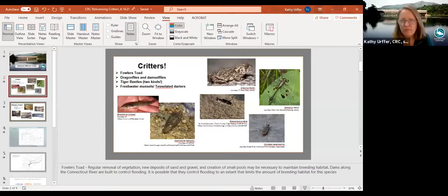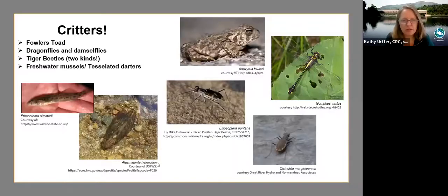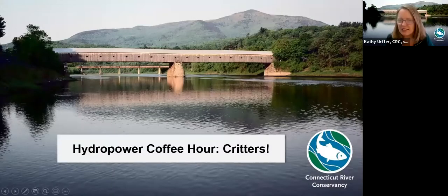So we'll do that as quickly as we can. The idea was to just take about 10 minutes to introduce these critters. And I have a little slideshow that I'll share so that we can put eyes on what they look like. We'll go through that and then we'll hope to have a big chunk of time to be able to answer questions. So let me go ahead and share this slideshow now. So, Hydropower Coffee Hour critters. Can everyone see my screen? I got some nods, great, okay.